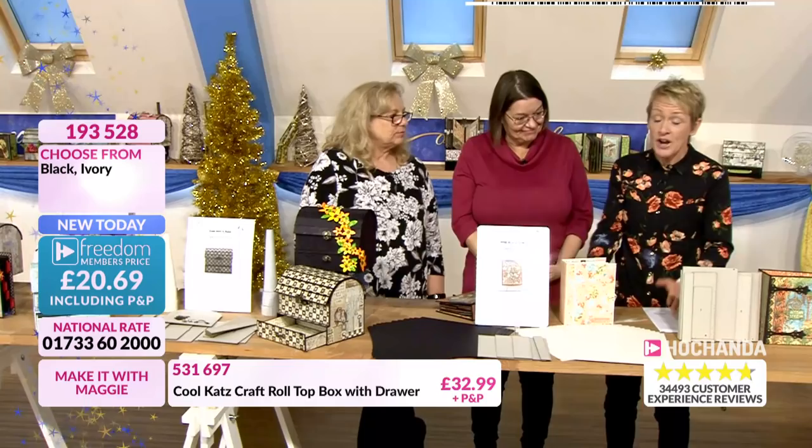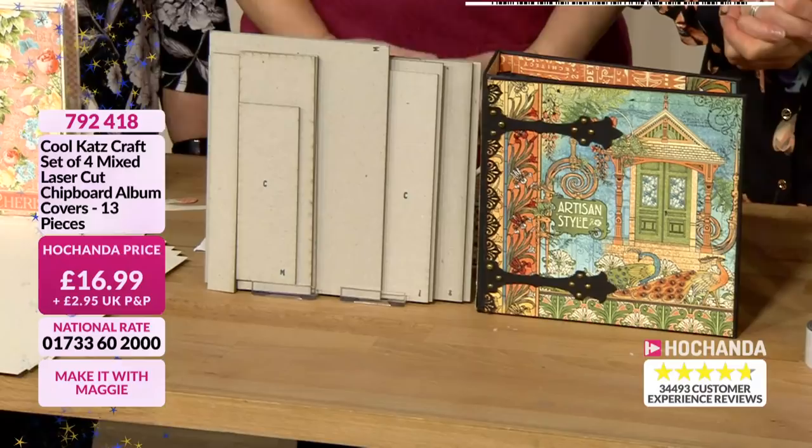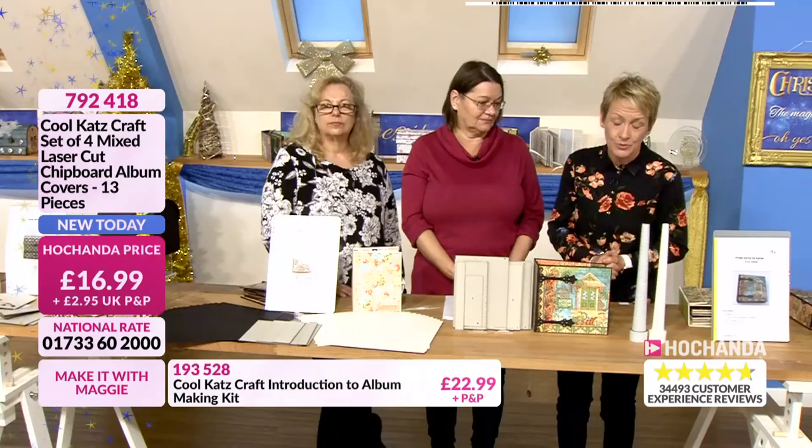Right, we're shuffling along. We have got some demonstrations coming up, but we want to talk you through all of these new products because we do think they are absolutely fabulous and you're going to love them as well. We're busy across the board. The best way to order is the website, but of course, do give us a call. We will get through your calls.